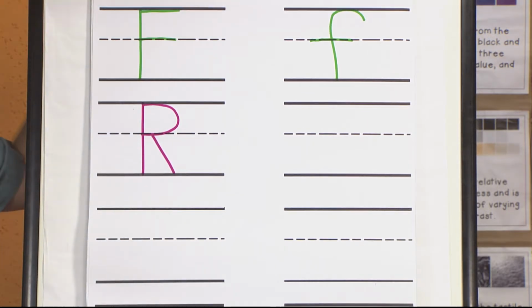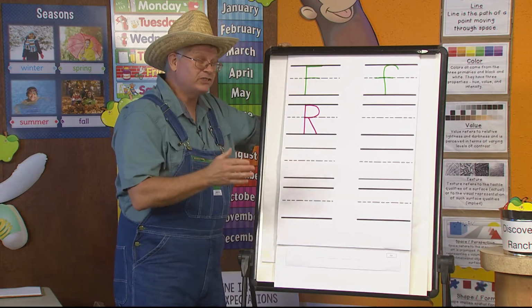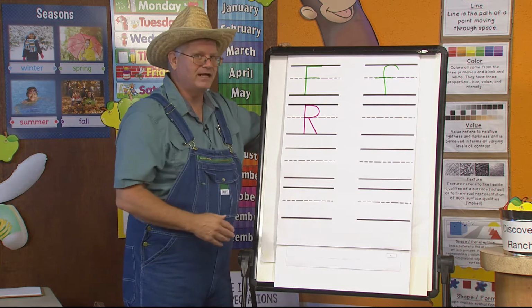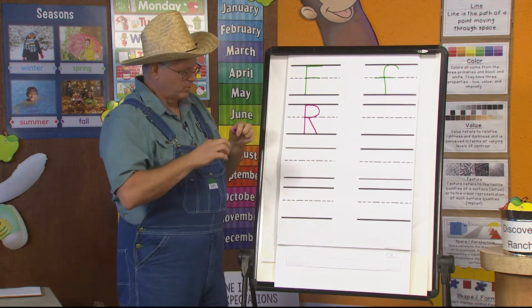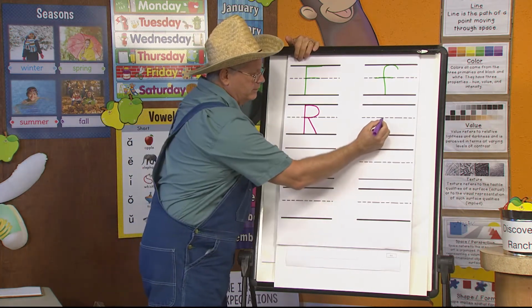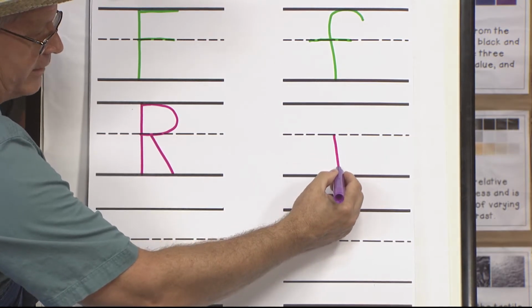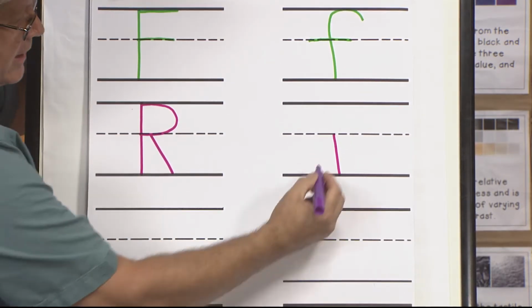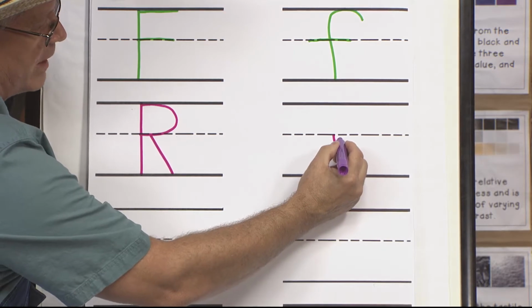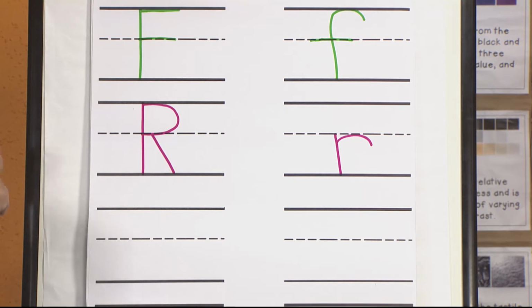Now, let's do our lowercase R. Now, when we're doing our lowercases, what are you doing? You're also looking for clues to which animal letter R might be. Here we go. When we do our lowercase R, I'm gonna start in the middle. And then I'm gonna go down to the bottom and stop. Go back up to the top and do a round top right there. There is our lowercase R.